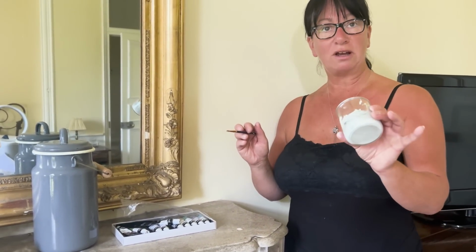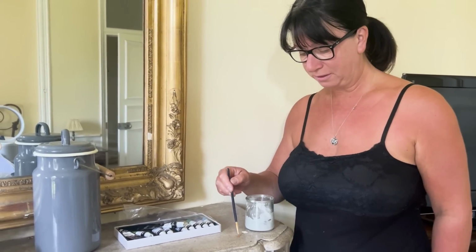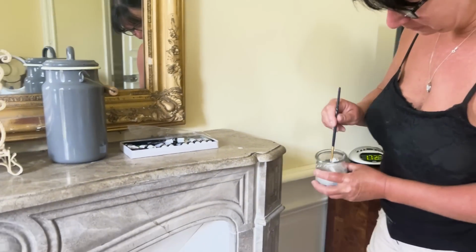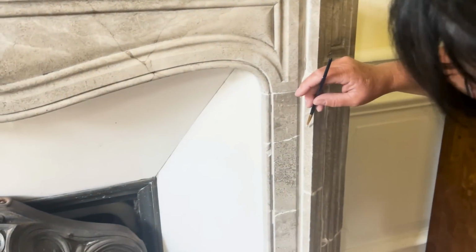Now you do it in a glass pot, you can then see what the colour is inside compared to the marble, if you get what I mean. So this is the colour we've come up with, and the moment of truth.